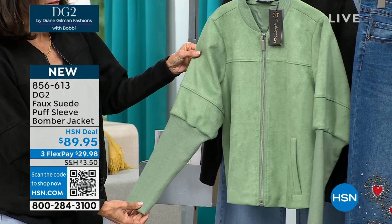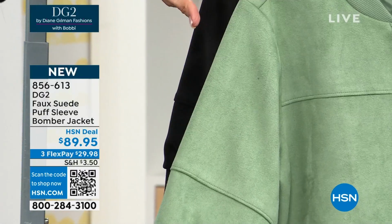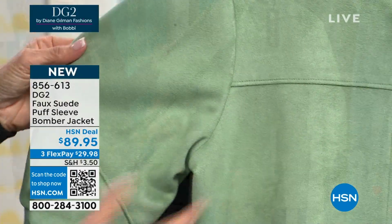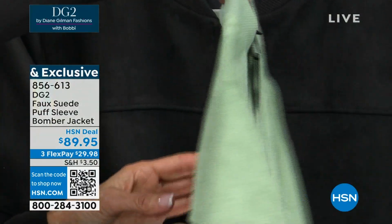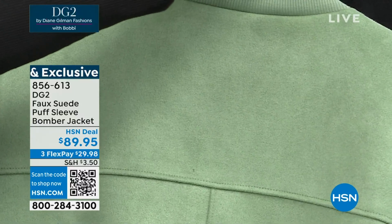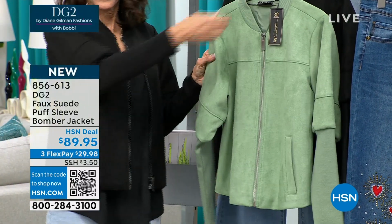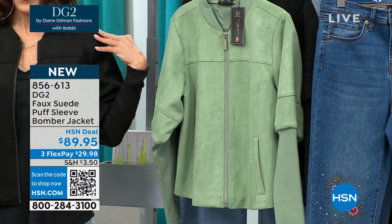And to make it look like real suede, because this is a faux suede, you can see the seaming on the sleeve, seaming across the bust is absolutely incredible. The zippers, the softness, the full lining on this, and the colors are unbelievable. So this jacket looks beautiful, Bobbi, when the sleeve really slims down your arm, and then you get that little puff on the upper arm, but it's not on the shoulder, which is what makes this very unique.